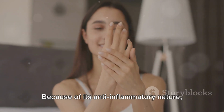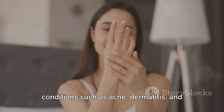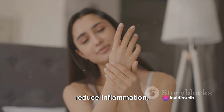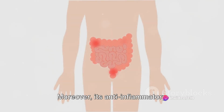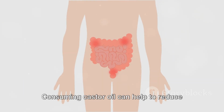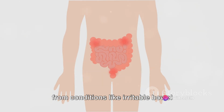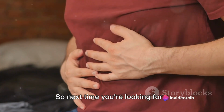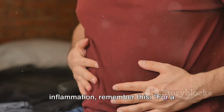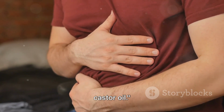But that's not all. Because of its anti-inflammatory nature, castor oil can also be beneficial for skin conditions such as acne, dermatitis, and psoriasis, helping to soothe the skin and reduce inflammation. Moreover, its anti-inflammatory properties extend to the digestive system as well. Consuming castor oil can help to reduce inflammation in the gut, providing relief from conditions like irritable bowel syndrome or gastritis. So next time you're looking for a natural, effective way to combat inflammation, remember this. For a natural anti-inflammatory solution, think castor oil.